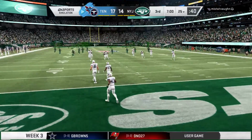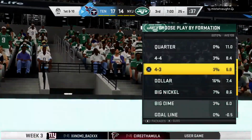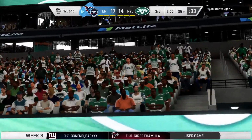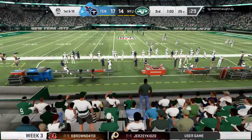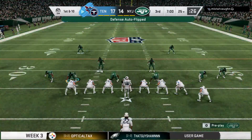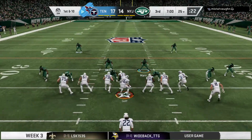And no return on this one as the fair catch is signaled for and taken. The Titans offense set to begin the drive. They have the lead. Now they'll be looking to extend that lead.